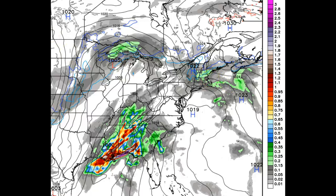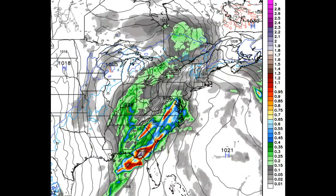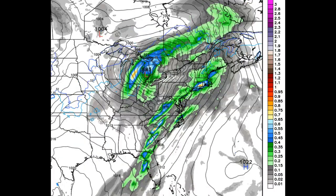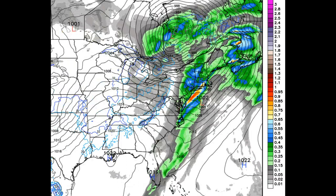And what we're going to see is this bit of business off to the south and west of us start to consolidate into an area of low pressure, and eventually some heavier rains go off to the south and east of our region, a little bit of a break in the action, and then with the cold front, it looks like the heaviest precipitation right here, basically for Thursday morning, Christmas morning.